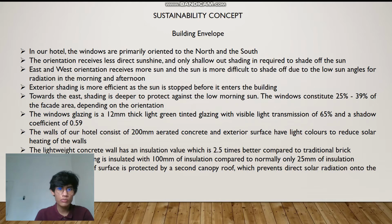First one is the building envelope. In our hotel, the windows are primarily oriented to the north and the south. This orientation receives less direct sunshine and only shallow shading is required to shade off the sun. East and west orientations receive more sun, and the sun is more difficult to shade off due to the low sun angle for radiation in the morning and the afternoon. Exterior shading is more efficient as the sun is stopped before it enters the building. Towards the east, shading is deeper to protect against the low morning sun.